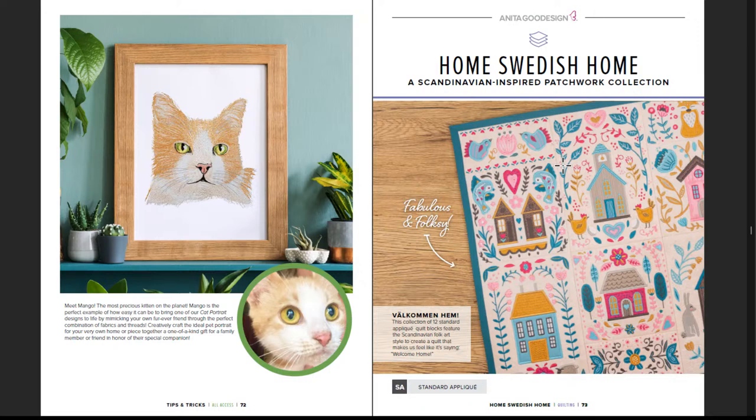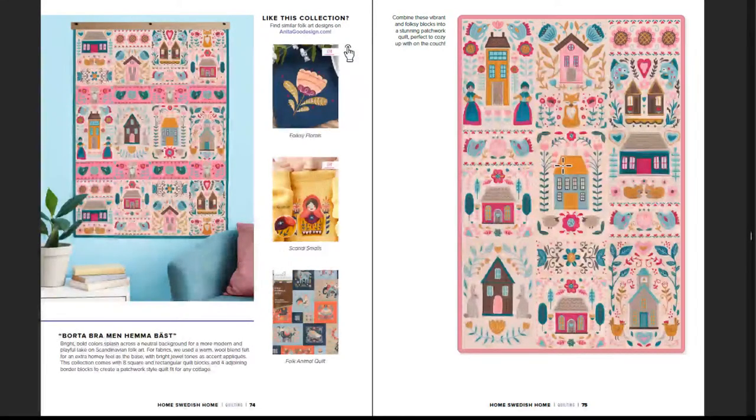So, home Swedish home. Wilcomen hem. Okay, I probably didn't say that even right and embarrassed myself, but hey, I don't know. Oh, I love them. That's nice. Folk animal quilt is one of my favorites. I really like the pink. Okay, so Lynn would like this very much.